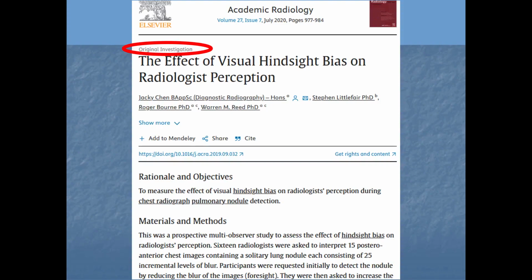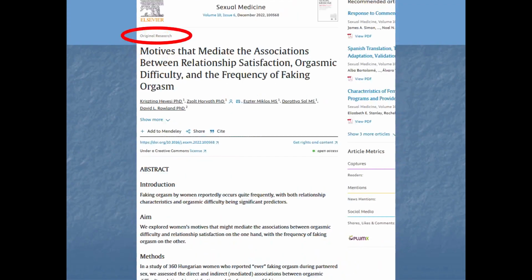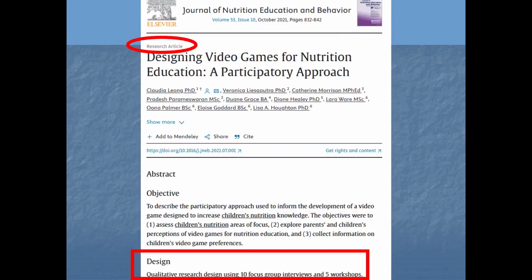It's sharing original data on the topic of, in this case, hindsight bias in radiologists. And then the abstract down below, you can see they're talking about 16 radiologists that were asked to do a task. So obviously this is reporting new data. It's empirical. Another example here on relationships and orgasm faking, where they labeled it again up top, original research. And even if they didn't have that label up there, you can see that the abstract is talking about some methodology they did of how they collected data and who the participants were. So it's an empirical article.